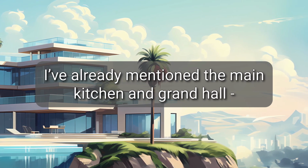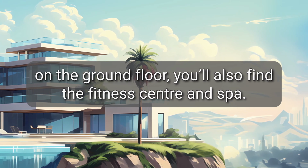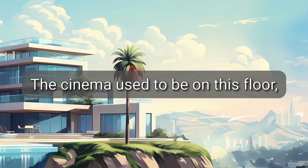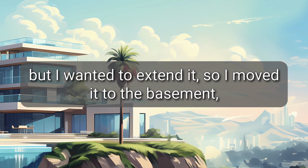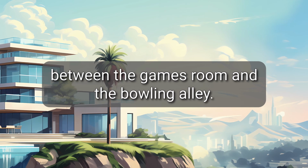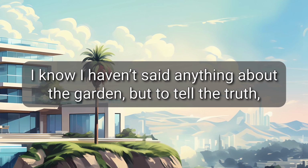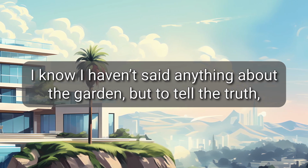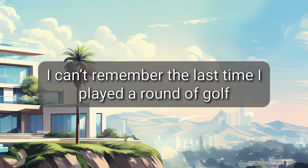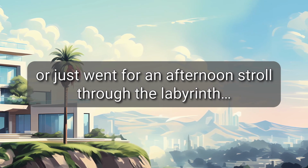I've already mentioned the main kitchen and grand hall. On the ground floor, you'll also find the fitness center and spa. The cinema used to be on this floor, but I wanted to extend it, so I moved it to the basement, between the games room and the bowling alley. I know I haven't said anything about the garden, but to tell the truth, I've been depressed about it since I had to close the menagerie. I can't remember the last time I played a round of golf or just went for an afternoon stroll through the labyrinth.